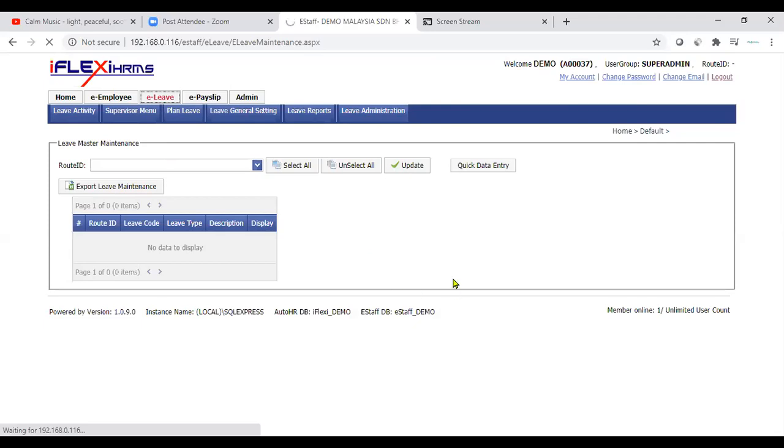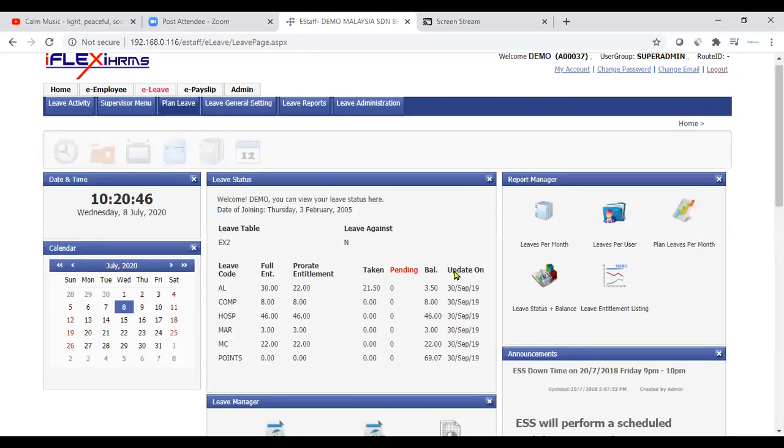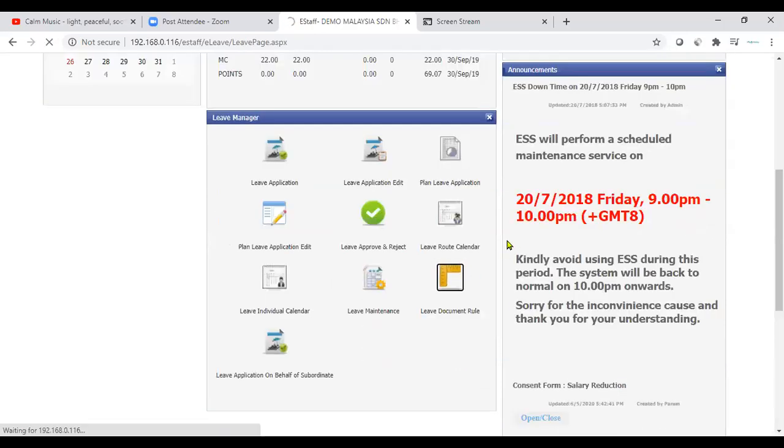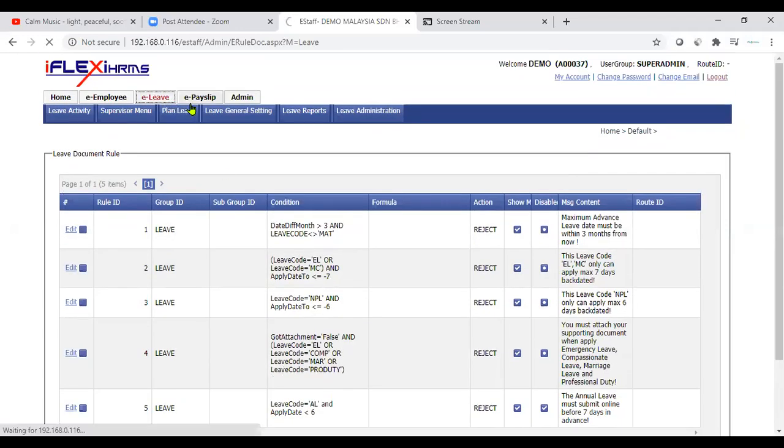And what's more, iFLEXi you can configure according to your unique company policies. Let me show you an example. This is a sort of customization. All companies may not be the same, some have unique policies. For example, I can set my annual leave must be submitted online 7 days in advance. This is a custom rule. For example, another criterion, you must attach your supporting documents when applying for emergency leave and so on. Specific for certain leave, certain special conditions. We can set up all these customized requests according to your organization's leave policy.